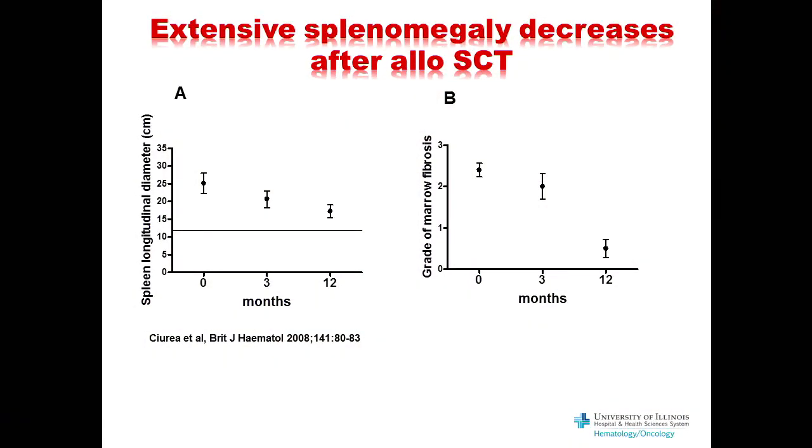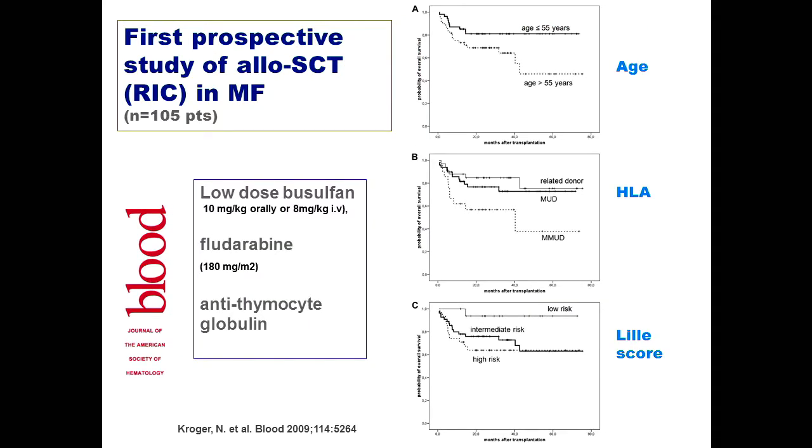The only prospective study was done in Europe a few years ago, mostly in Germany. They showed that by using a small conditioning regimen with low dose busulfan, fludarabine, and ATG, patients above 50 years of age had a 50 to 70% survival after a transplant. There were 100 patients, so that has been the only study. The only other prospective study was done in the United States and in part in Europe, which we arranged.